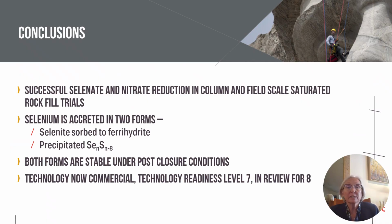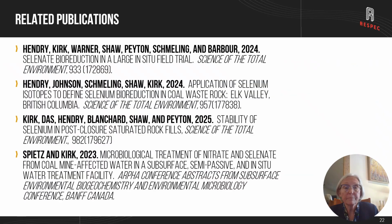In conclusion, our successful selenate and nitrate reduction in column and field scale saturated rock trials has shown us that this is possible, that it's cost effective, that it's robust and resilient and sustainable. We have shown that selenium is accreted in 2 forms, sorbed and precipitated. Both forms are stable under post-closure conditions, and this technology has now become commercial with a technology readiness level of 7, under review for level 8 in British Columbia.